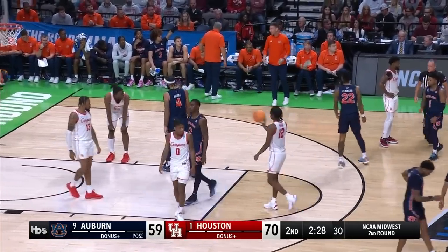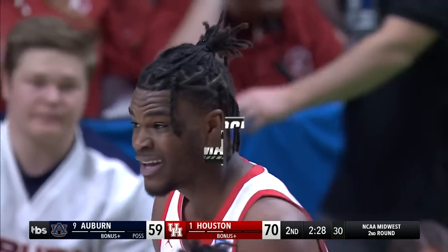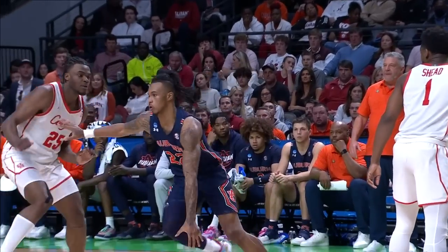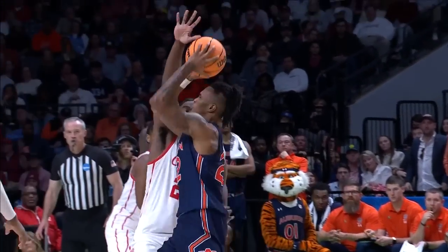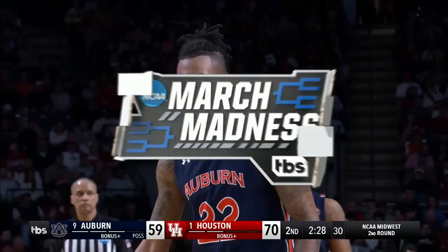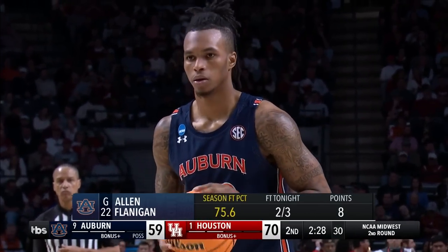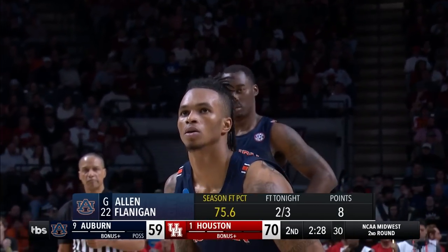And Walker tried to wall him up there on that play. I thought Flanagan did a great job initiating that foul. It took him a long time to get there, though. Walker just trying to keep his hands up. And from that angle, they just lost the ball. The last 7 times Auburn has gone to the line for 2 shots, they've missed at least one.